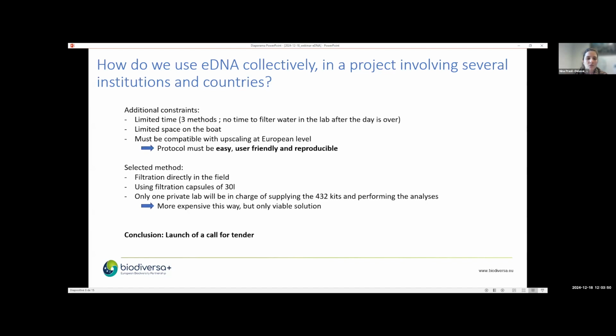So that's why the method we selected collectively was to filter directly in the field, using filtration capsules of 30 liters to capture a maximum of diversity and rare species. And we agreed that only one private lab would be in charge of supplying all the kits and performing the analysis. Because, as you can read, we bought more than 400 kits, and this takes time to analyze, and for a 2 year long project, we cannot wait for a public lab to do it. It's more expensive this way, but it was our only viable solution.